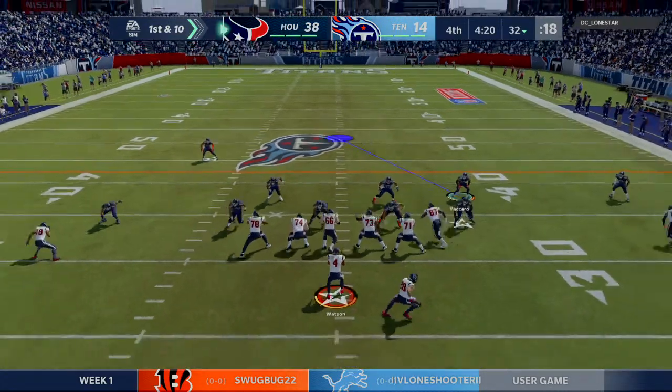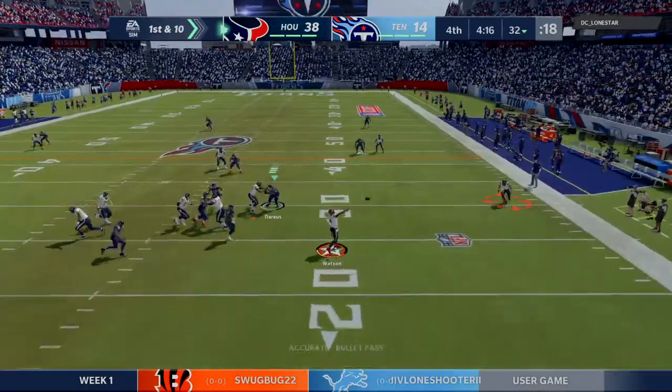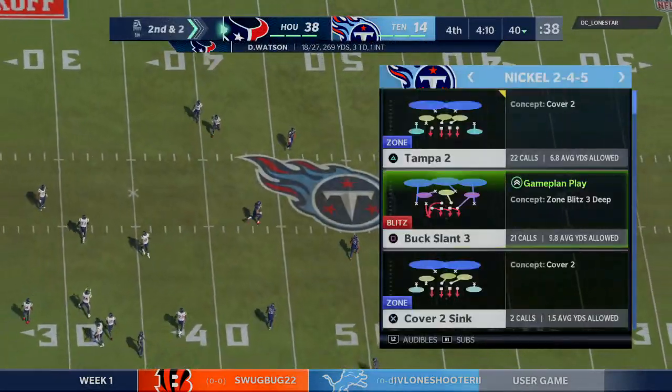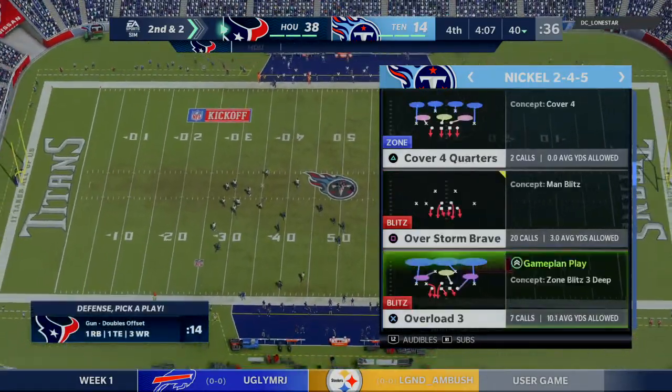Right there. From the gun, here's Watson. Flushed out right. And he's going to find his man out of the backfield. That's complete. This will be stopped about 2 yards shy of the marker. 8-yard gain, 2nd and 2.